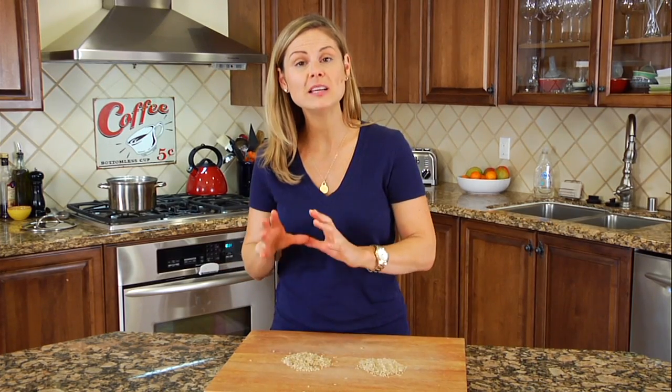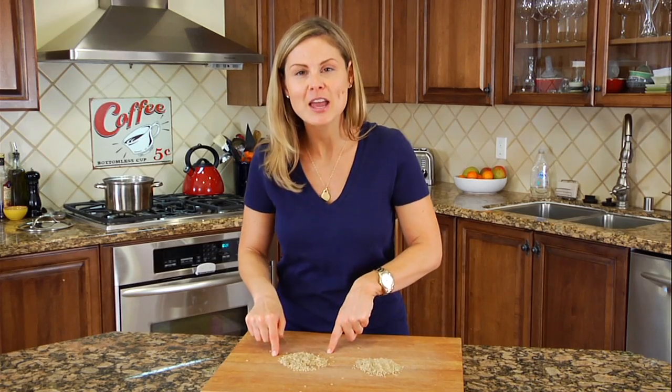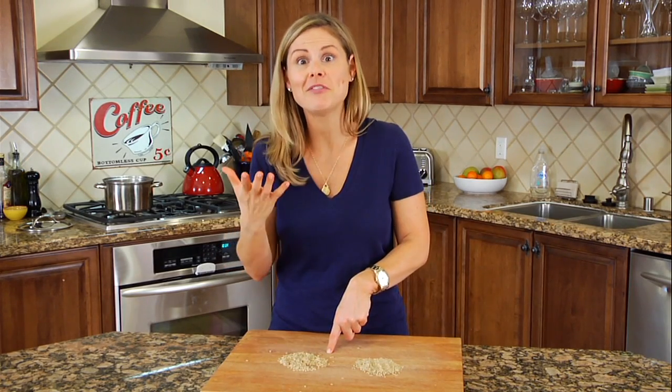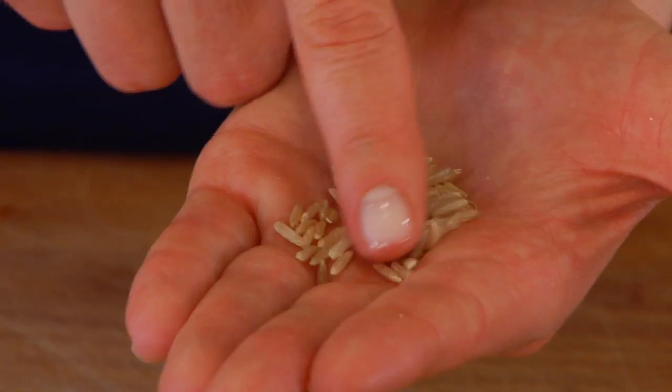So it works really well in a brown rice risotto, brown rice sushi, if you wanted to put it in a breakfast porridge, or even in a brown rice pudding. Not to mention, kids really seem to love the short grain because it sticks together, which makes it more fun and easier to eat.